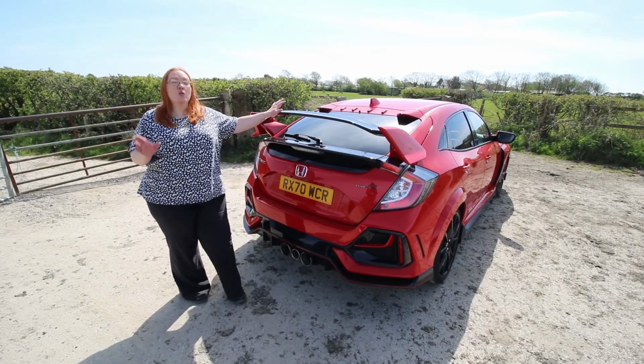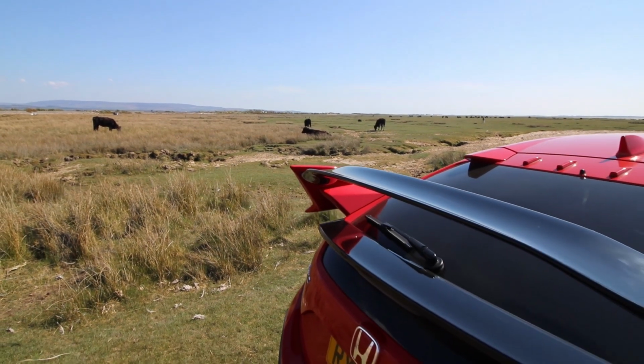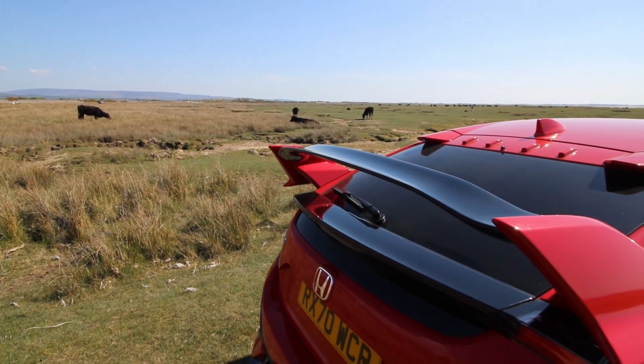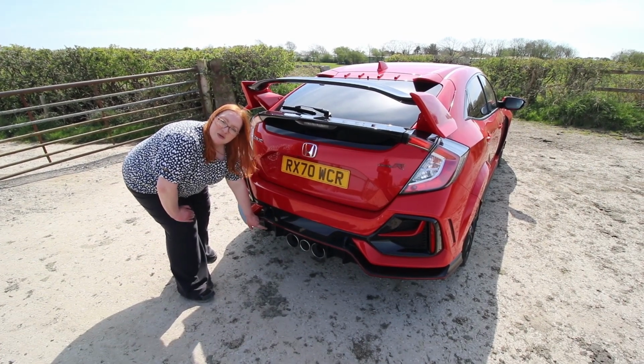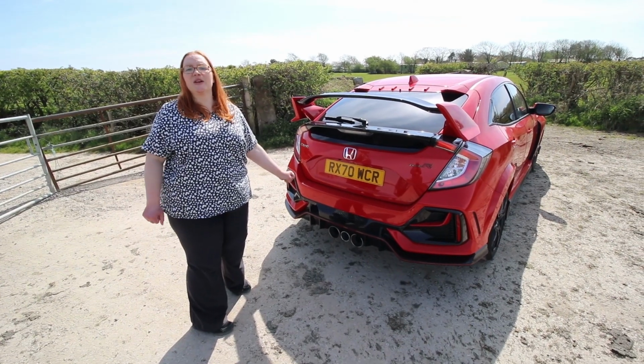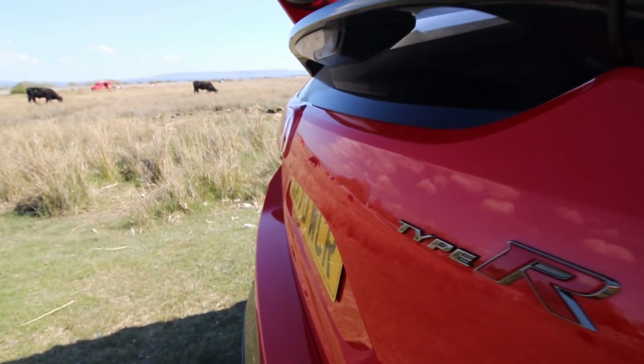To me, the Type R wouldn't be the Type R without this racing spoiler. Although if you're looking for something a little more subtle, the Sportline, sleeper. You still have your 3 exhausts, but you do now have active sound management. Now the rear really does match the front in terms of the aggressive lines, the curves, and it's just stunning.